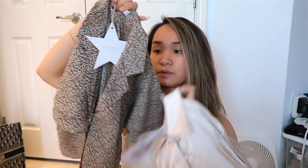Going along with the vintage aesthetic, we have two button-up tops here. This one is a cropped floral print, which I think looks really cute with any mom jeans or mom type of shorts.